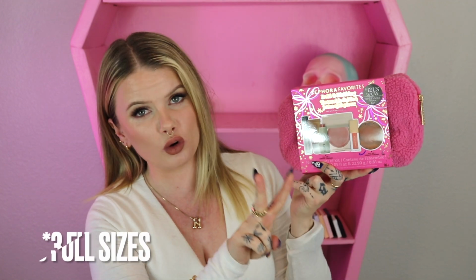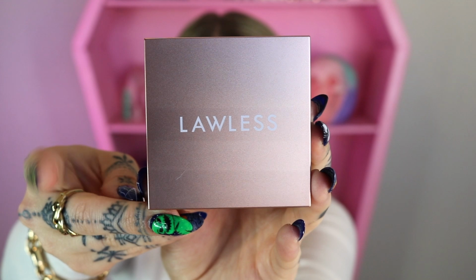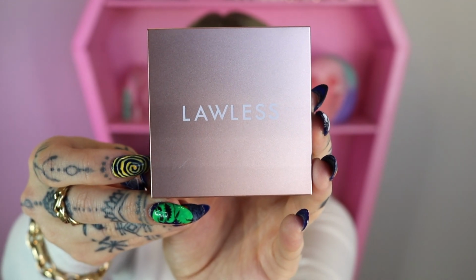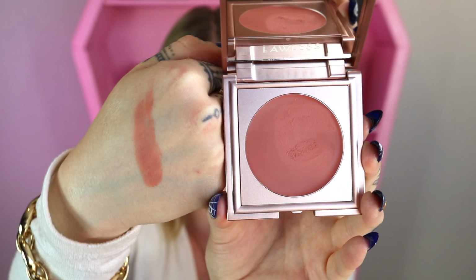This one is $42. It's supposed to have a $174 value, and it comes with 6 products, 2 of which are gonna be full sizes. So first up, we have the full size of the Lawless Pinch My Cheeks Soft Blur Cream Blush in the shade Angel, which honestly does feel super soft to the touch. It feels very nice. Oh, and my apologies, there is actually 3 full sizes inside this bag, not just 2.